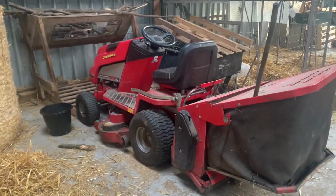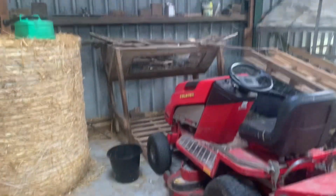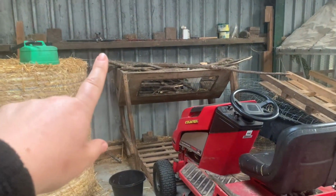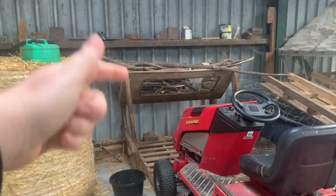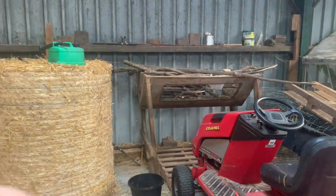This is the little ride-on that I told you about, and that's got the collector on the back. So that's just in here after Stephen's topped the fields. We've got a little handmade sheep feeder there. The hay gets put in the top, where we've actually got all of those branches at the moment, and they just take the hay out the side there.